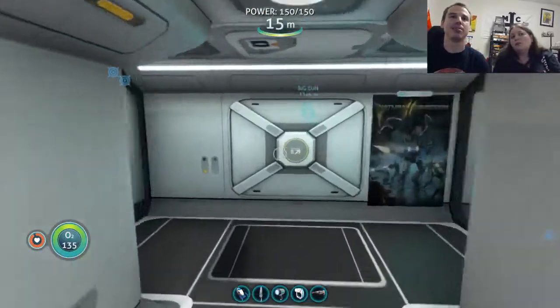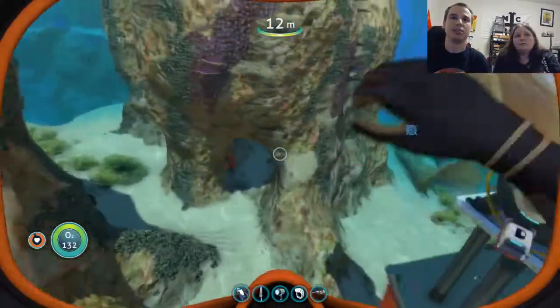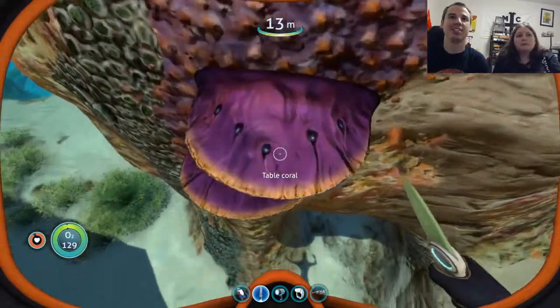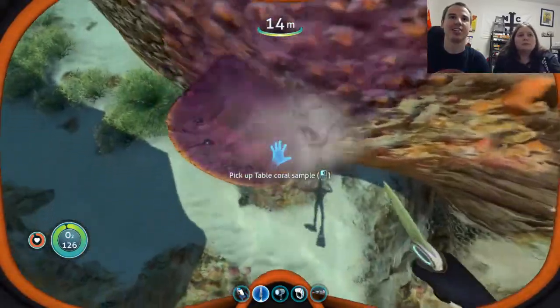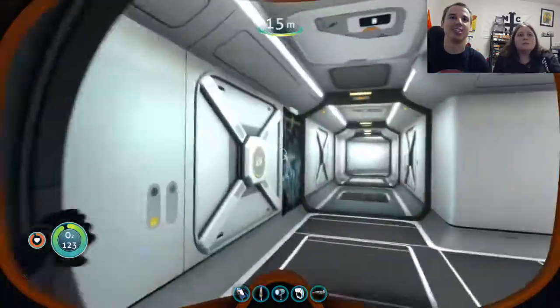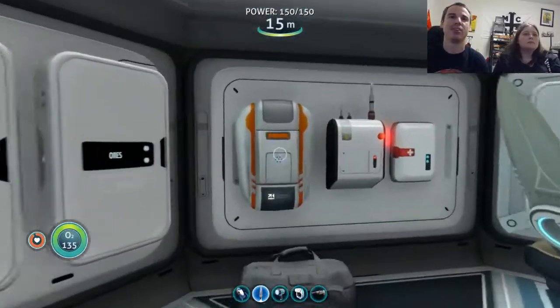Okay, let's get some table coral. I just wanted you to have room for your table. Yeah, I gotcha. Yeah, but if you notice, this doesn't respond, because we've cleared out that entire shelf, and it's still not back yet. Or maybe it does respond, it might just take a long time.